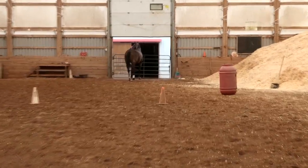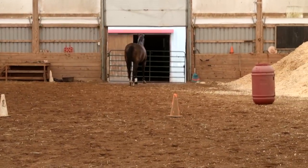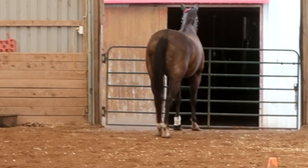I just keep feeling to make sure that my wrap isn't too tight. I don't think it's going to be too tight, but it makes me worried. Like horses, you do one thing wrong and they die. It's literally that hard.